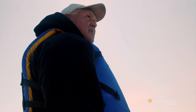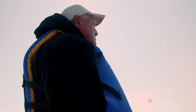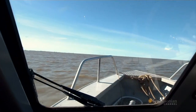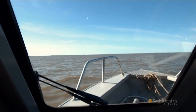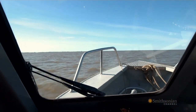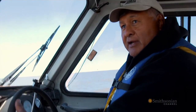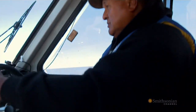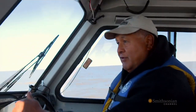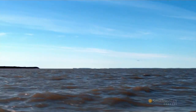Jerry Kassoon grew up on this river. Today, he's gearing up to travel it once again, heading southwest from the Delta, upstream. We're right out here in Kutmalik Bay, heading back towards Inuvik, Northwest Territories, heading for the mouth of the Mackenzie River.